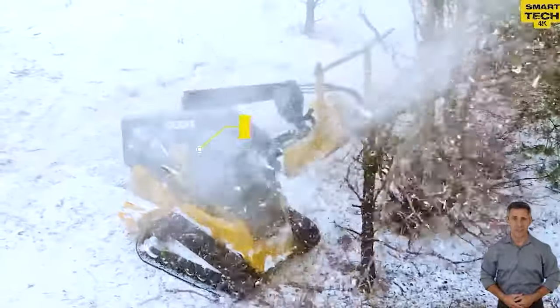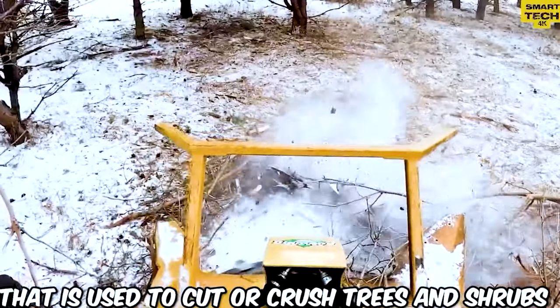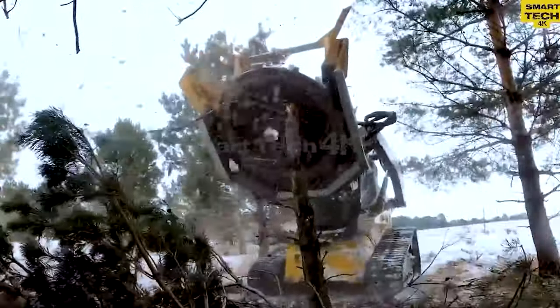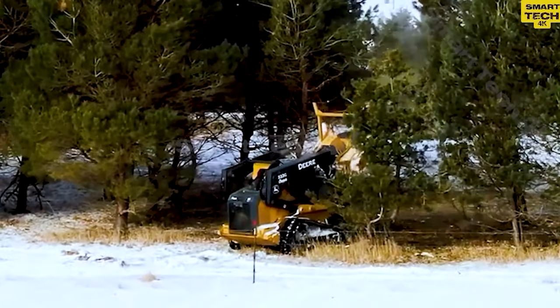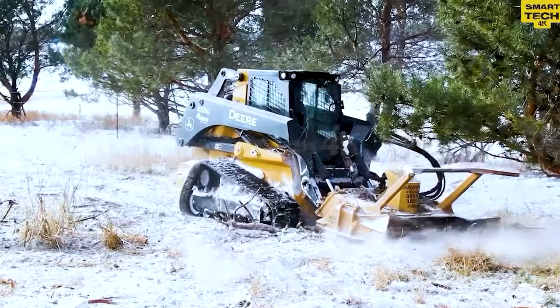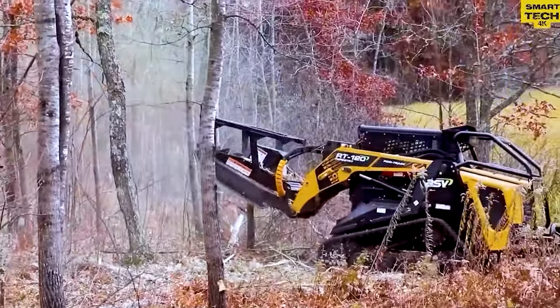Forestry discs mulcher. It is a cutting disc for vegetation that is used to cut or crush trees and shrubs. It works operated by excavators and can cut in height or at ground level. The disc measures 35 inches in diameter and is made of steel. You can cut trees up to 12 inches in diameter and allow forest areas to be repopulated.